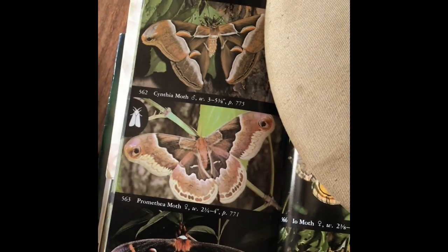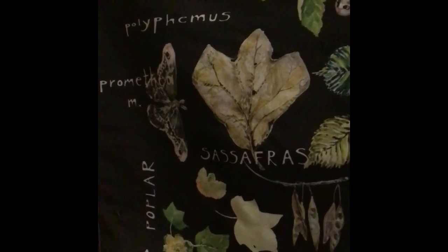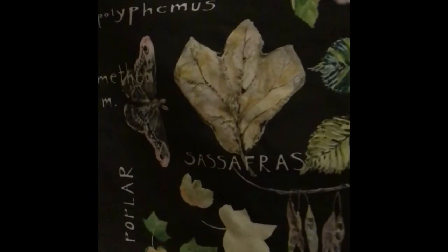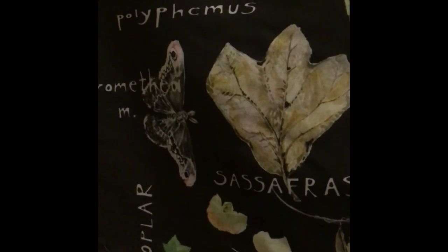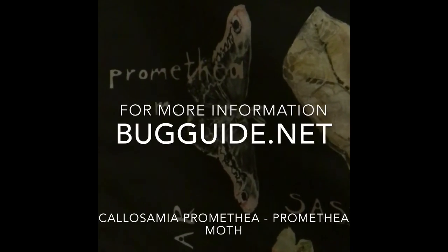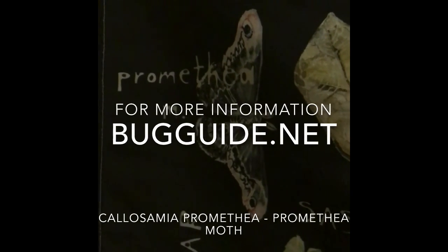Beautiful moth. I have a cloth poster that shows various moths. And here, let's show you the Promethea moth right there, flying next to the sassafras leaf. Where might you go for more information about this beautiful Promethea moth?